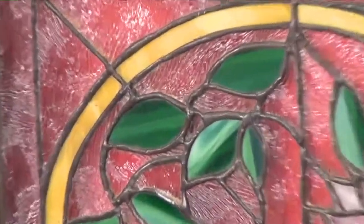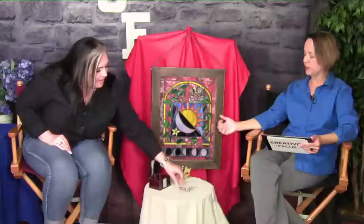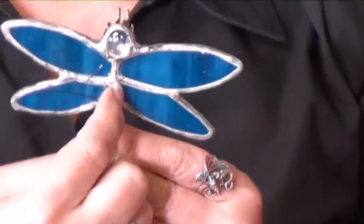Okay, so let's talk about your dragon fork for a moment. How do you attach the fork? I mean, is it soldered together, or do you have a different fabrication method that you like? Let's look at it again, because we're adding interesting elements to the glass, or adding the glass to other elements, and I'm interested in how that works. So this is soldered.